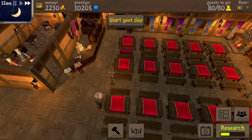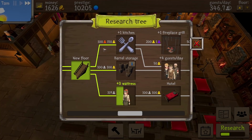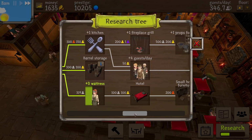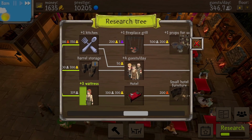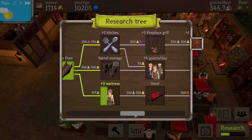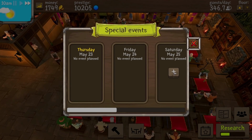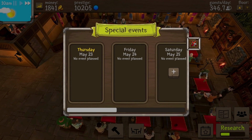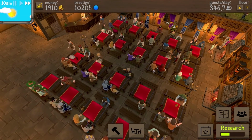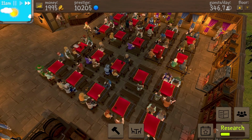So how about we begin the next day? Let's get this regular day done. I think now we need to concentrate on getting the research done. So 3 waitresses, that's good. And the next one is hotel. So 100 regular people coming in, and then 100 yellow people. That should be okay. That is a couple of Viking trips, isn't it? So that should be fine. We'll see how we get on today. Let's just run through this entire day. What day is it actually?